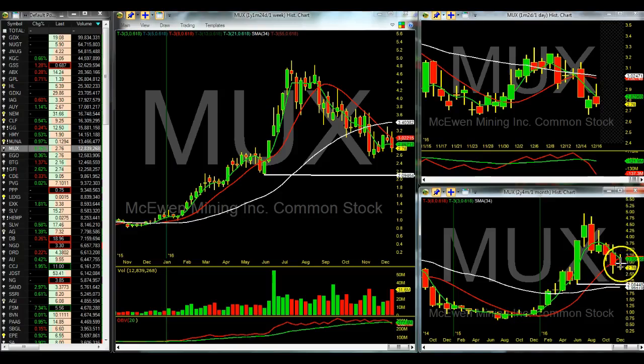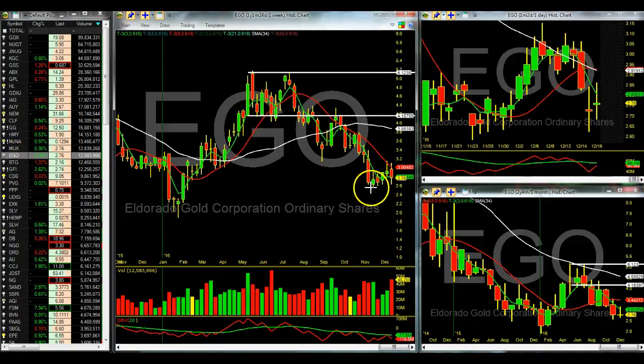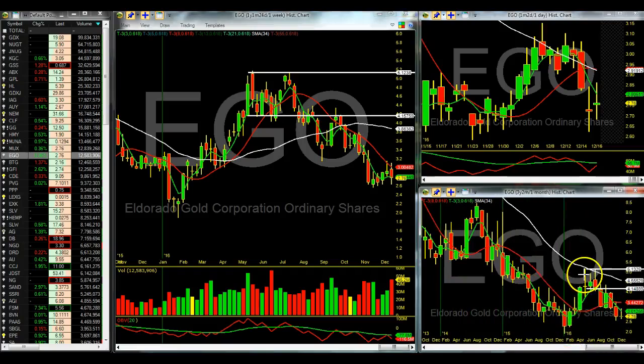And you can see on the monthly, it can come into support quite a bit more. So look for that. I don't think that the bearishness on this one is over. EGO, same thing. Look for previous low breaks. Also look for any kind of rejection on the downside to the upside. EGO is one of those that came into resistance and came back down into previous breaks.